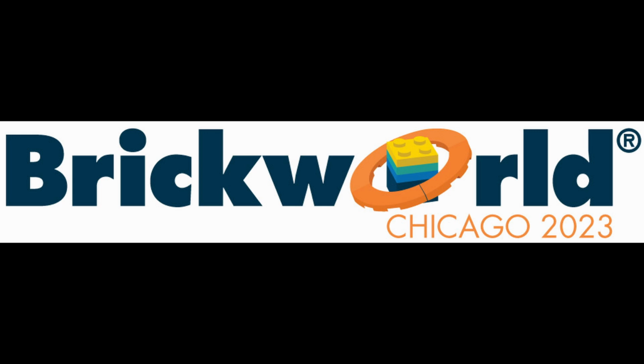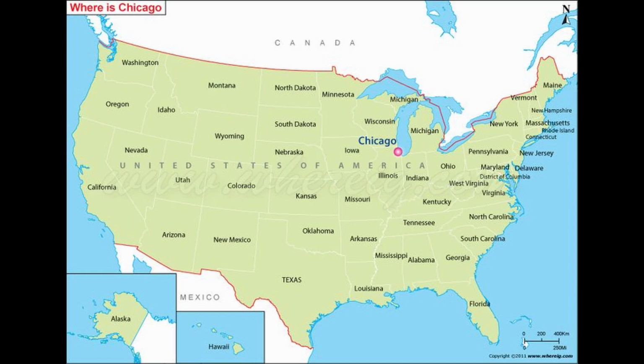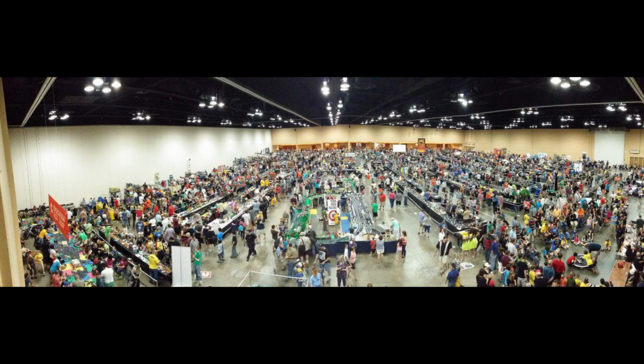Brick World Chicago. It is one of the largest LEGO events in the entire world. It is a LEGO convention that is, of course, as the name would suggest, in Chicago. Pretty much at Brick World Chicago, you'll be able to go see all the different creations, buy some LEGO. A lot of LEGO YouTubers usually come to the convention. Overall, it sounds really cool, and I'm very excited to go.